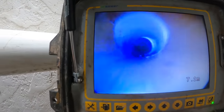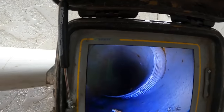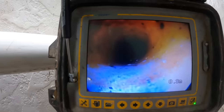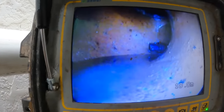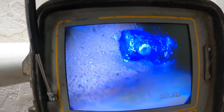So far, so good. Little bit of dislocation there. Pipe's coming apart. What is that? That doesn't look good. Is that another croc? I hope not.